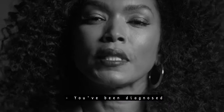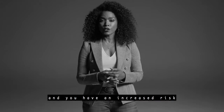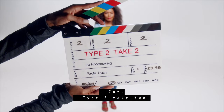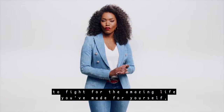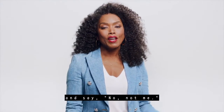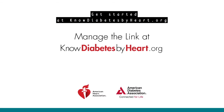You've been diagnosed with type 2 diabetes. You have to carefully monitor your health for the rest of your life, and you have an increased risk of developing cardiovascular disease. Cut. Type 2, take 2. Action. You've been diagnosed with a new purpose, to fight for the amazing life you made for yourself, to look that risk of heart disease square in the face and say, no, not me. You've been given a new opportunity to live. Get started at NoDiabetesByHeart.org.